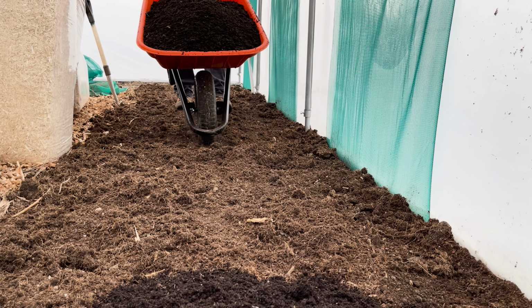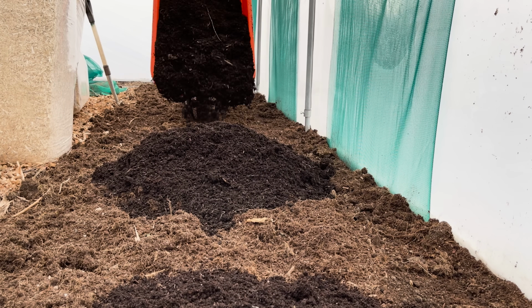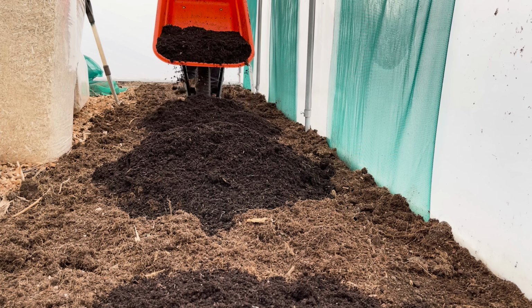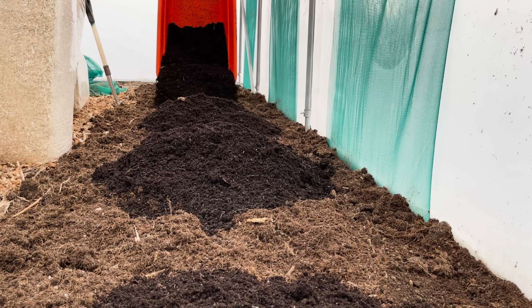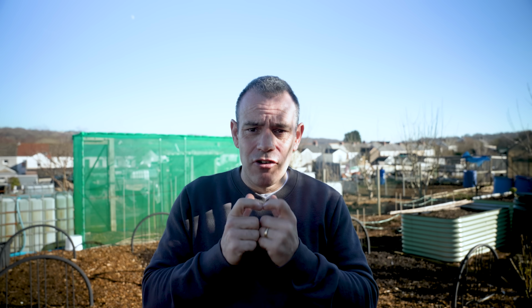Soil that has compost added provides stronger plants that are better able to fight off disease, they fight off pests, and they grow healthier and stronger. So it's really good for adding to the ground.